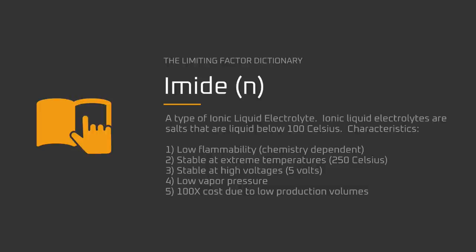The SiILion battery cell uses what's called an imide-based electrolyte. Some imide-based electrolytes are more resistant to flammability, operate at higher temperatures, and have a low vapor pressure. The drawback is that imide-based electrolytes cost 100 times more than a typical electrolyte. This is because they're not currently produced at scale. Let's dig a little deeper.